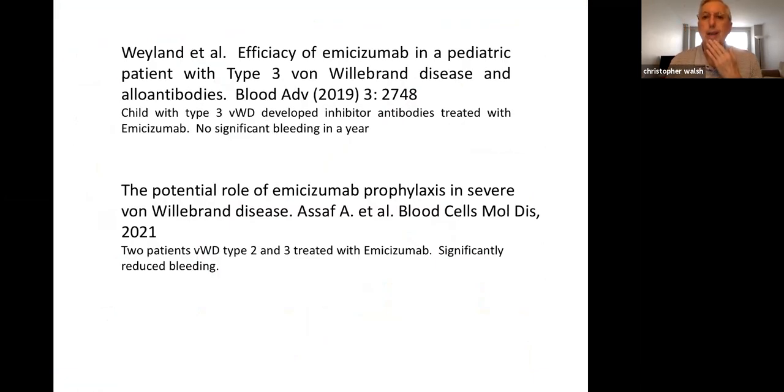So, how could that be helpful to von Willebrand's? Well, here are 2 papers. I proposed this at a meeting 4 or 5 years ago, and I don't know if they heard me or we all have the same ideas. Basically, here's a case of using this drug, emicizumab or Hemlibra, that I just showed you, this antibody that works like factor VIII, in a pediatric case with type 3 von Willebrand's. This baby had an antibody to von Willebrand's, and so would clear the von Willebrand's protein right away. They gave the baby this drug, emicizumab, and effectively the baby didn't stop bleeding. No more bleeding.